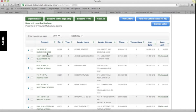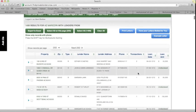So just going across here, you can see real quick, it just gives me the property address, the zip code, the lender's name. These are, again, private individuals. These are not companies. So here's this young lady here, where she lives, her phone number, the number of transactions she's loaned on in our database, how much she just loaned, and the date she just loaned it. It's pretty hardcore information right there.